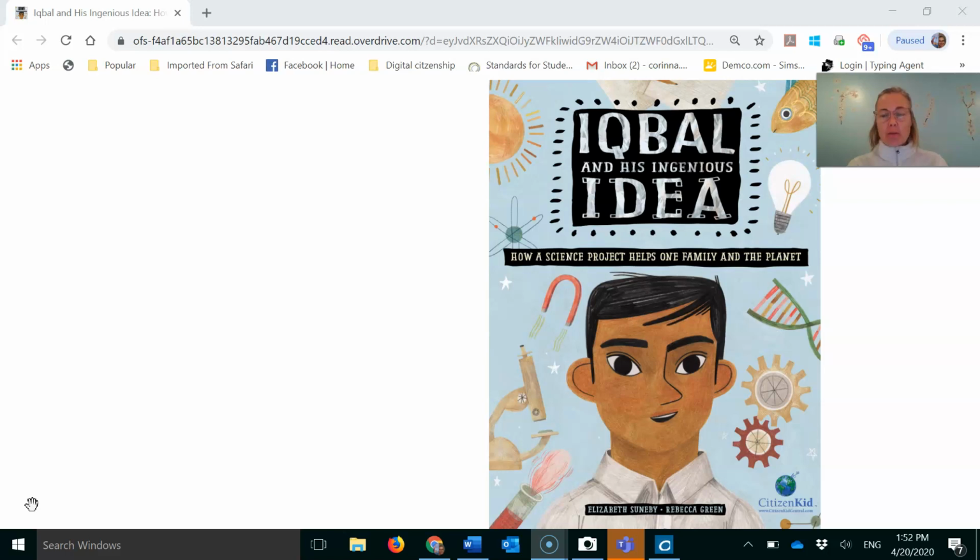I chose this book because it has to do with saving the environment and treating the environment well. And April 22nd is Earth Day. So you may be seeing this after Earth Day, but it's still really good learning. This book is called Iqbal and His Ingenious Idea: How a Science Project Helps One Family and the Planet, by Elizabeth Suneby and Rebecca Green.